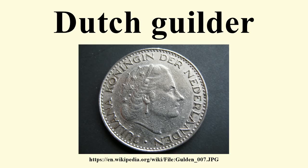Soon after, it was decided to replace the 5 guilder banknote with a coin of the same value. However, it wasn't until 1988 that a bronze-coated nickel 5 guilder coin was introduced. The 5 guilder banknote was legal tender until 1995. At the time of withdrawal, the following denominations of coins were circulating.